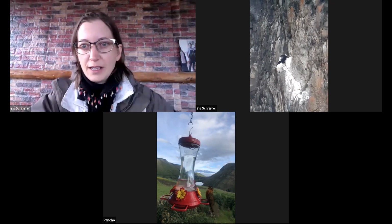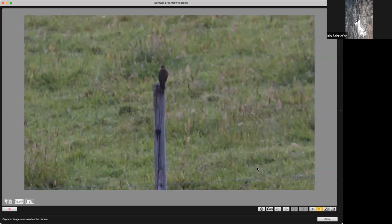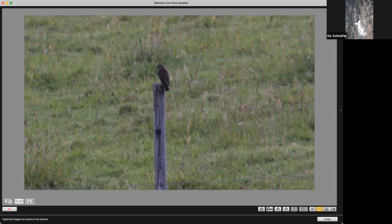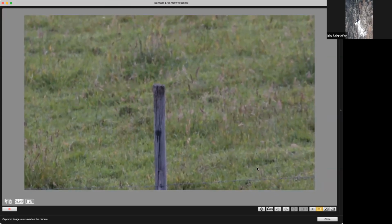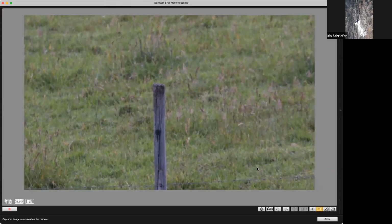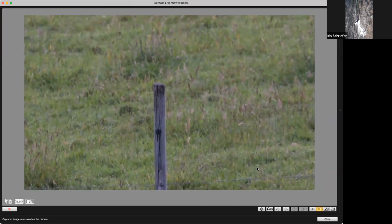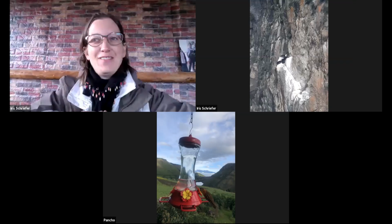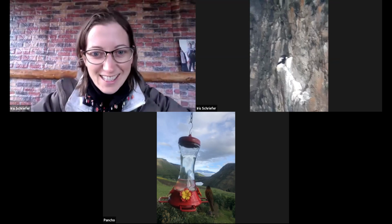Let me see, we're getting some signs that we should change camera, but I don't know which camera he's looking for. Well, let me see. Oh, there seems to be a Bush-Tyrant. Streak-throated Bush-Tyrant, I think, on this pole here. Ah, it just flew off. So we had a different bird. Unexpected to see another bird here. Happily we could get it.